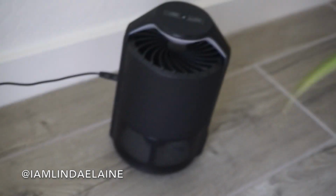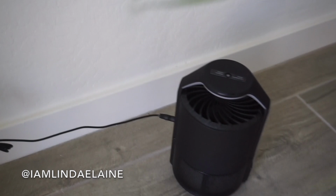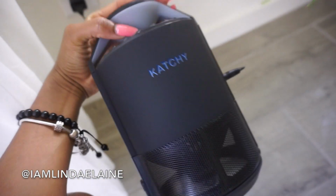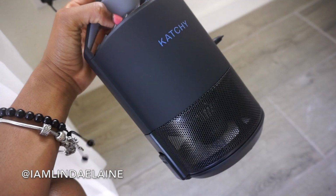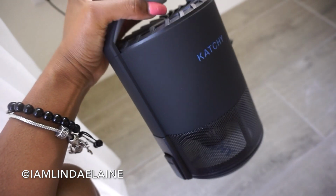This is like every plant owner's, it should be all of our first wants for Christmas or any season. So I actually keep this plugged in at all times. This is Katchy, and I have it on automatic mode. So basically what that means is it comes on at night when there's no lights on, and it's basically a UV light.